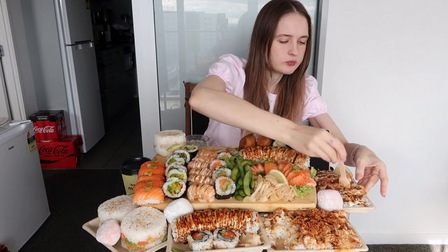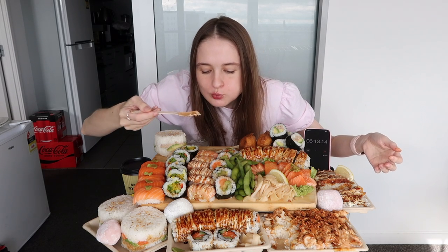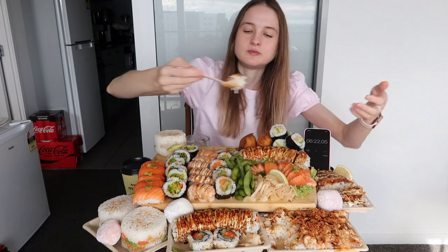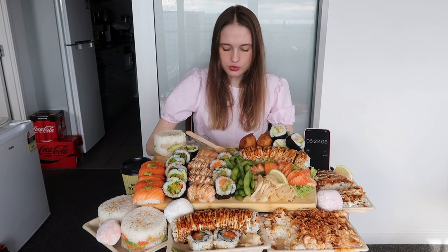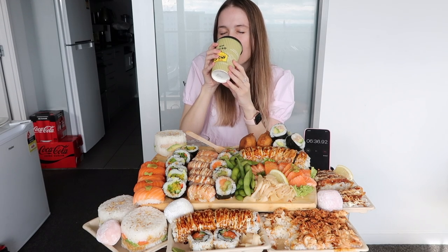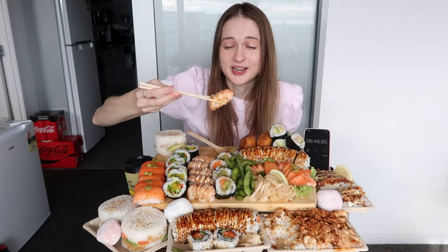Oh my god. The coating on it is really nice. I'm just in heaven right now. This is just my ideal meal. So good. Okay, with miso. I just feel so lucky right now.